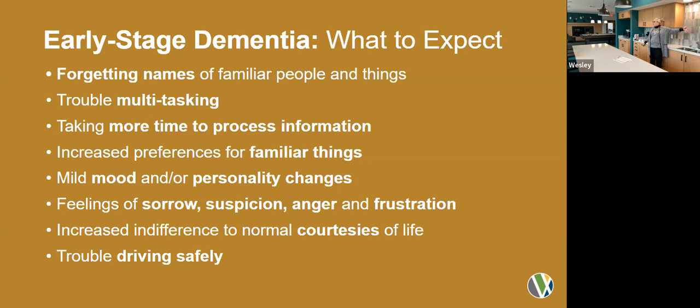Do you think that they're sorrowful? Sometimes the doctor here will prescribe an antidepressant to try to help them alleviate those moods and the feelings of sorrow. And again, suspicion, because if you can't process the information and it doesn't make sense to you, I can see why someone would be very suspicious. It's like, really, I don't know who you are and you want me to do this. Why should I trust you? It really makes a lot of sense when you put it together.